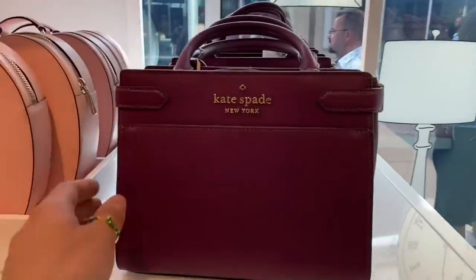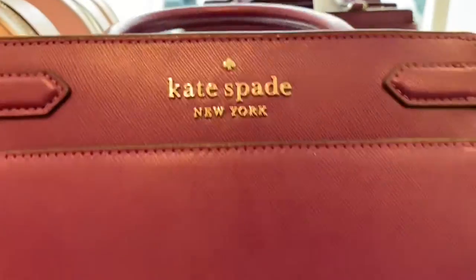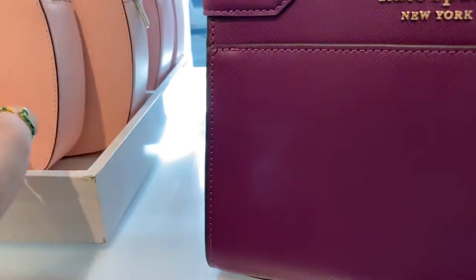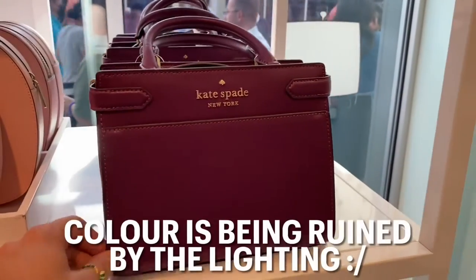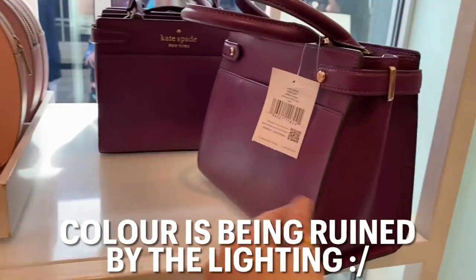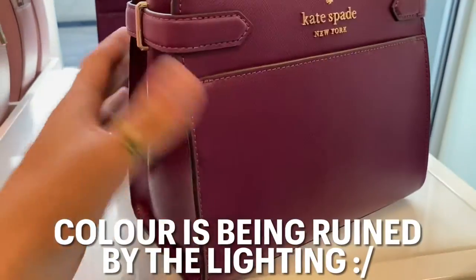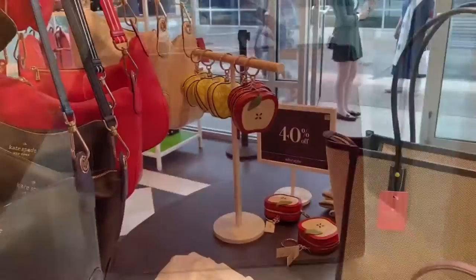And this piece, the Staci Small Satchel in the purple, between that and the mini camera bag, I was really trying hard not to walk out of the store because they were just so adorable. The color is just screaming to me. $459, like the black, but I'm just in love with the purple. The purple for me is what does it.